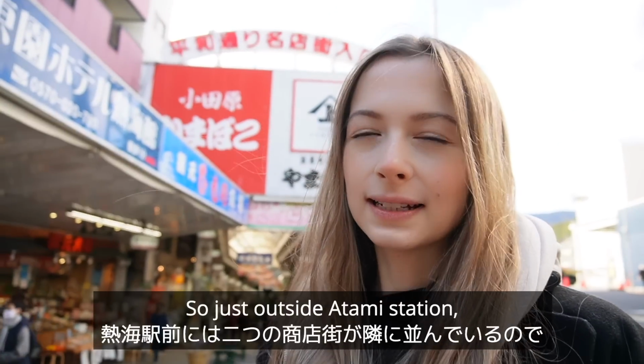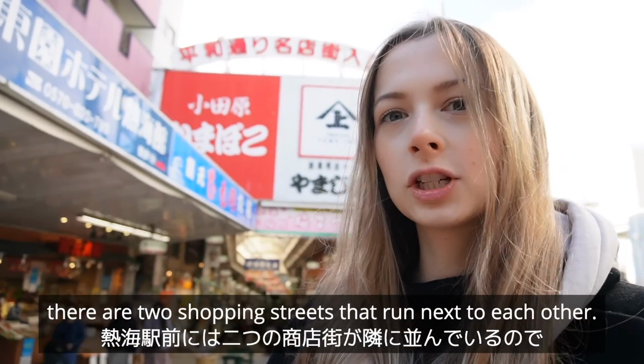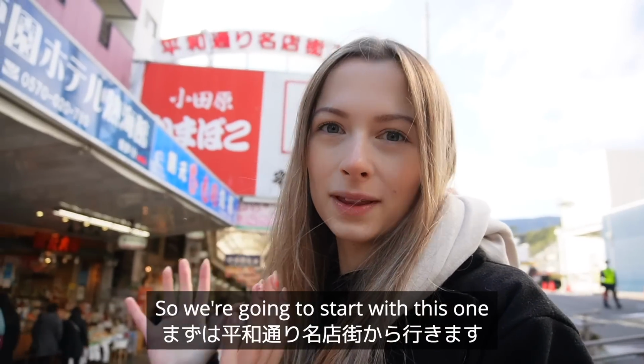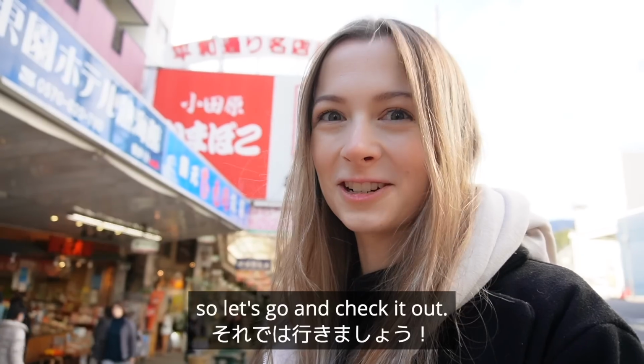So just outside Atami station, there are 2 shopping streets that run next to each other. So you can actually go down one of them and then go back up through the other one. So we're going to start with this one, and this is Heiwa Dori Meitengai. So let's go and check it out.